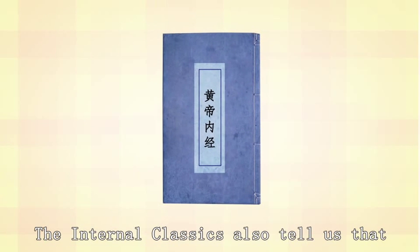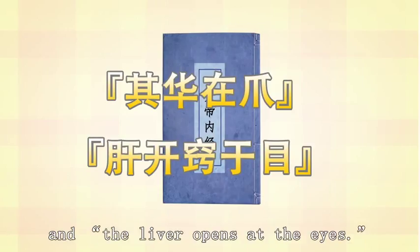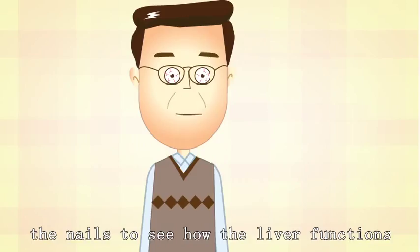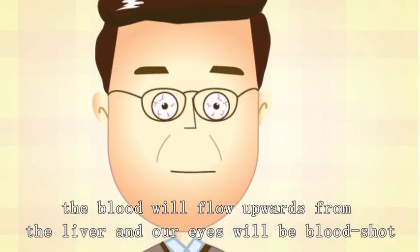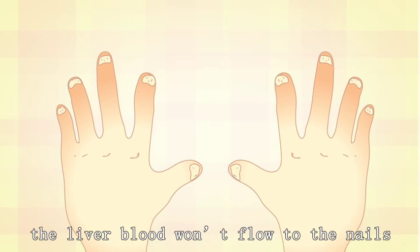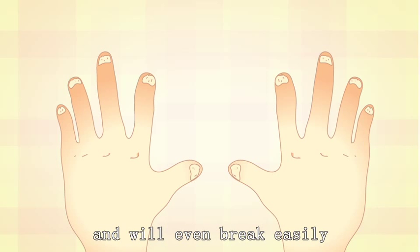The internal classics also tell us that its radiance is on the nails and the liver opens at the eyes. It means we can look at the eyes and the nails to see how the liver functions. If we are tired, the blood will flow upwards from the liver and our eyes will be bloodshot. If the liver can't function well, the liver blood won't flow to the nails and the nails won't have any luster and will even break easily.